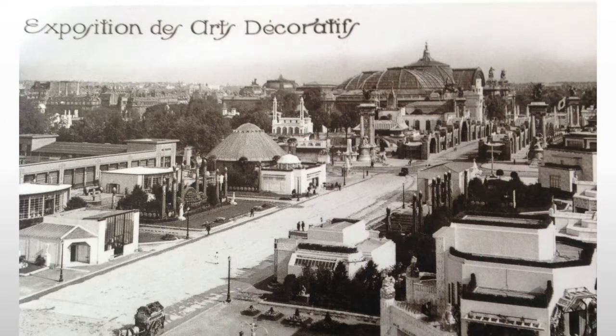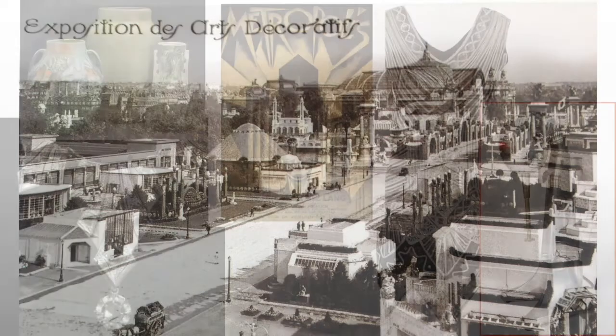Now, Art Deco really starts with the 1925 exhibition of decorative art in Paris. And this is going to be a key show. This is really where we see Art Deco finally taking off. So what are we going to see?